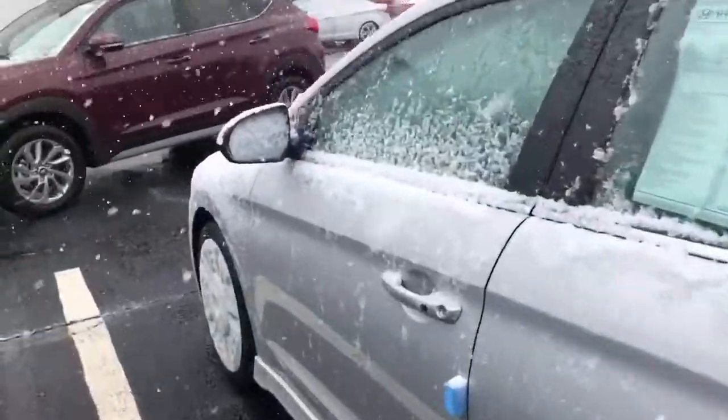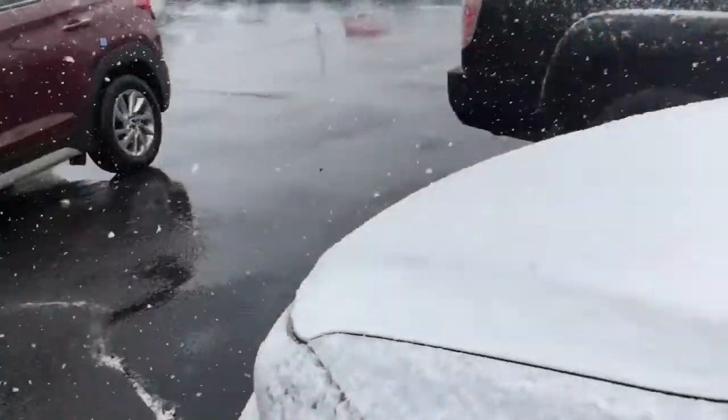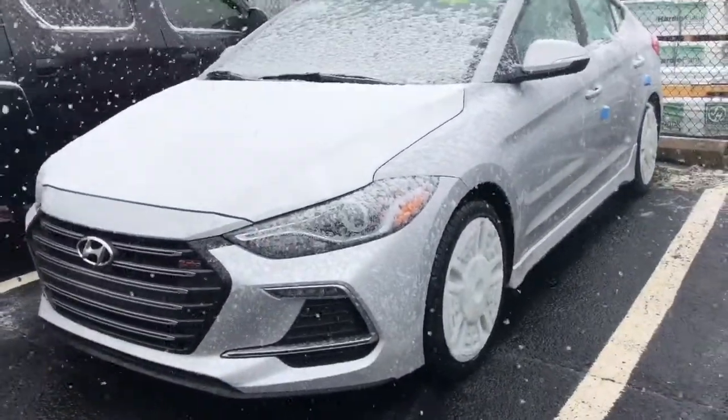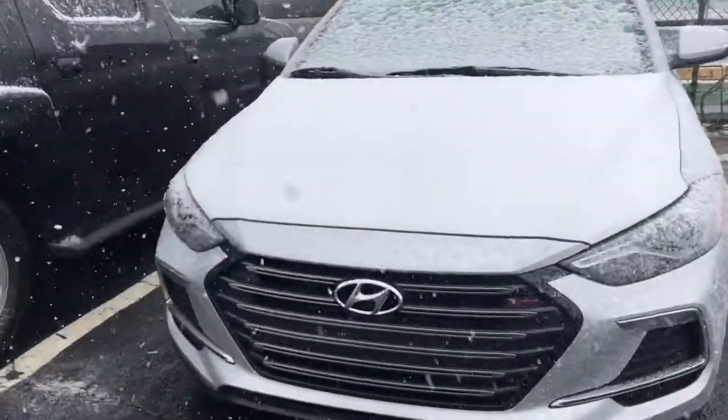So if any of my friends wants it, give me a call, 267-266-5406. It's a dual clutch, 2018, standard model, not the premium. Don't forget, you guys, this car has a sunroof.